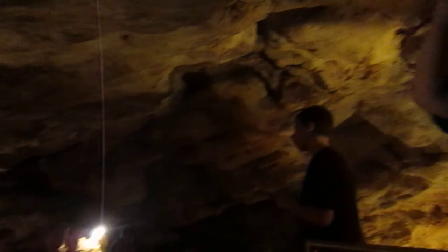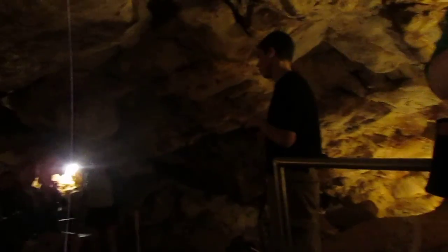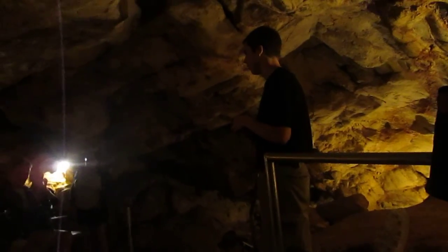You have one? Fossils? Yes. We do have a couple fossils, but they're very small and we can't see them from the tour path. They're a little bit off of it. So if you went crawling around a little bit, you could probably see some.